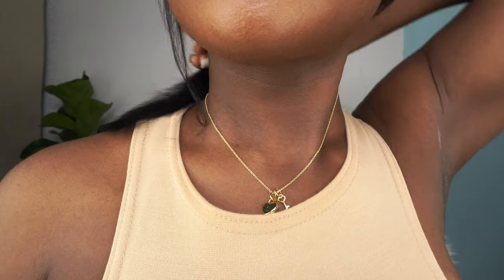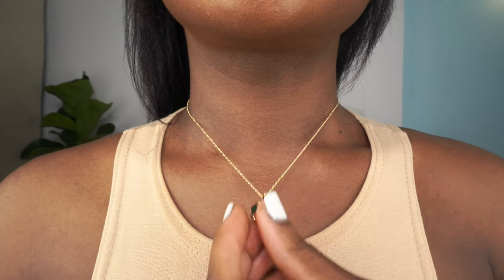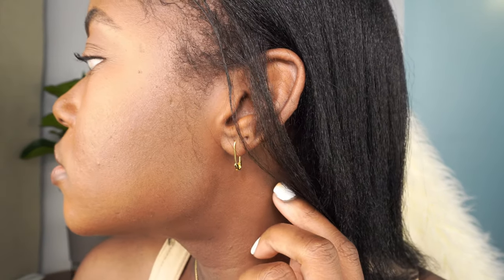So Ana Luisa was so kind to allow me to pick out three pieces that I liked from their brand, and I decided to go with the Joy necklace because I found it to be simple but cute, so you can wear it on the ward and it's not distracting. The second piece I picked out were the Sia safety pin earrings, and I thought these were so different, so unique, and I love pieces that make a statement but somehow are still simple and minimalist, so I definitely had to get these as well.